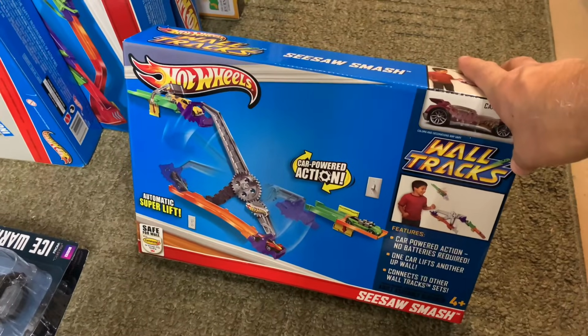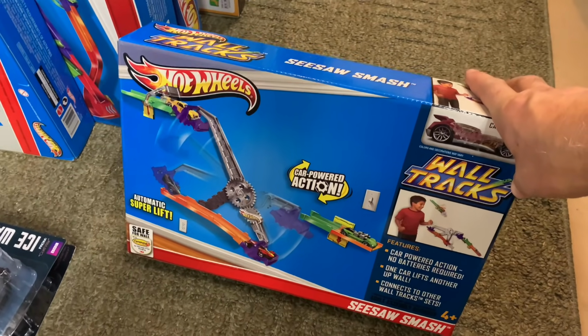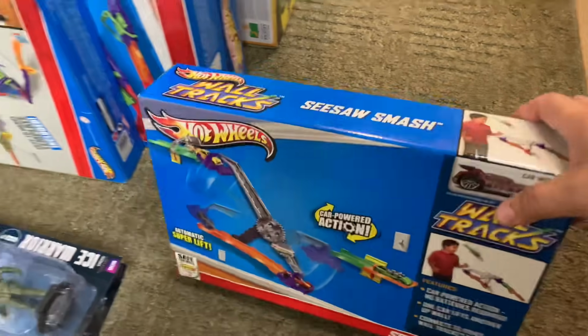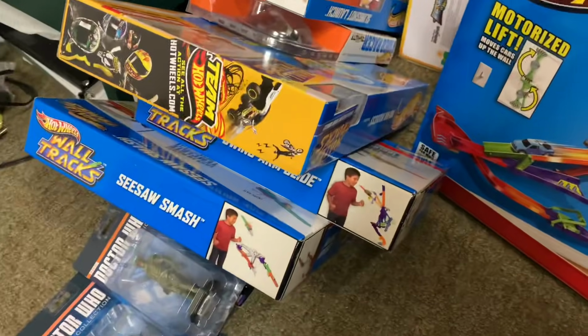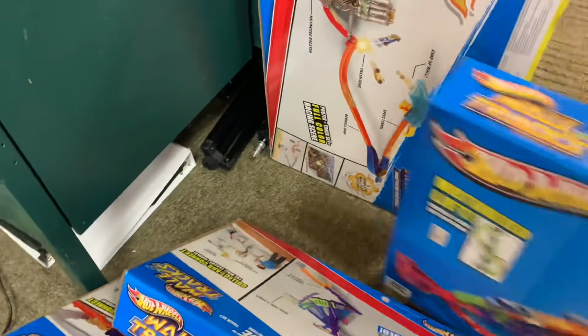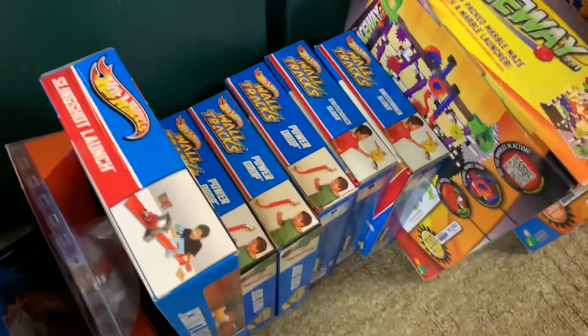I had in my mind on my original channel that I was going to do more Hot Wheels videos. And we were going to take a section of the wall and set up all these wall tracks. I got all these wall track sets. My son and I just made dominoes. But as you can see, I got a bunch of wall tracks. All kinds of different wall tracks. There's more wall tracks there.